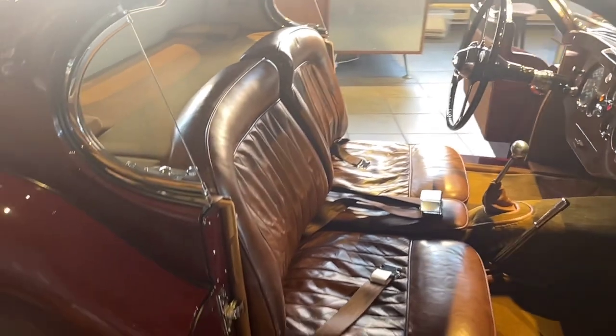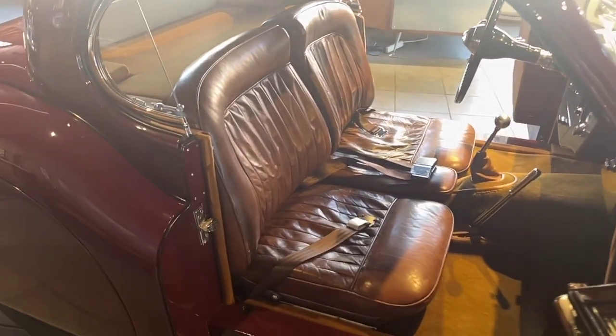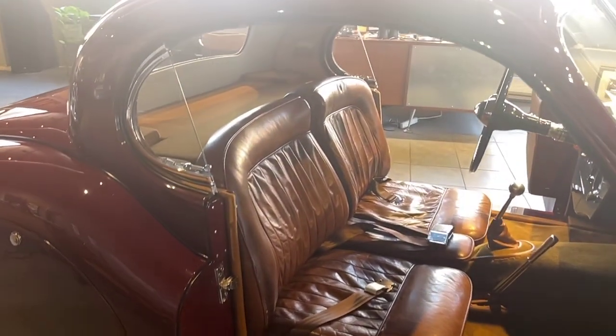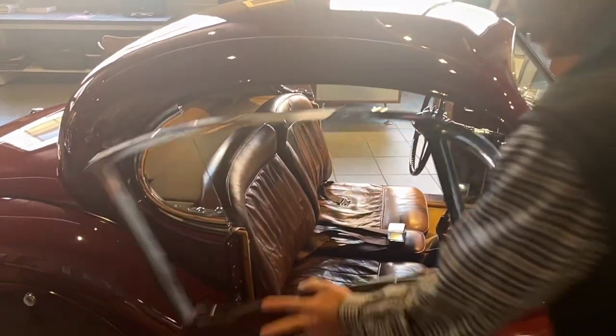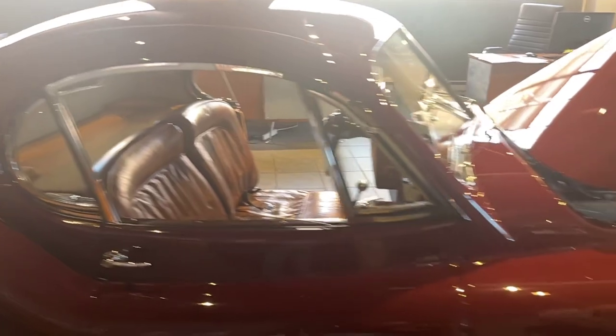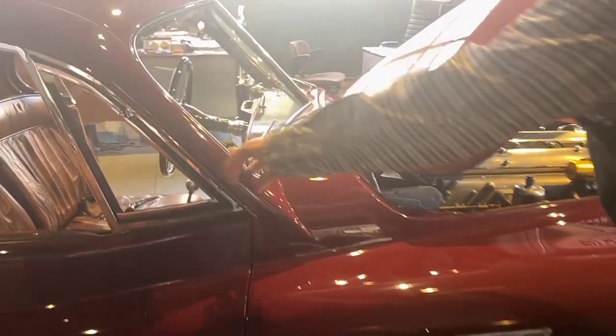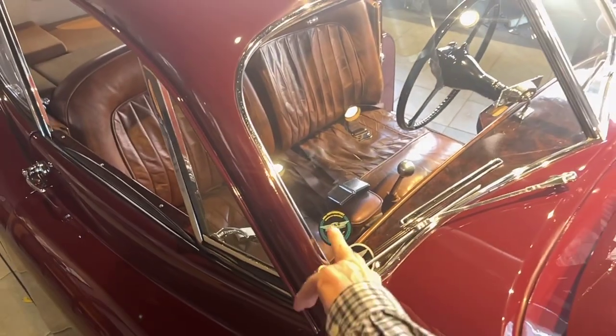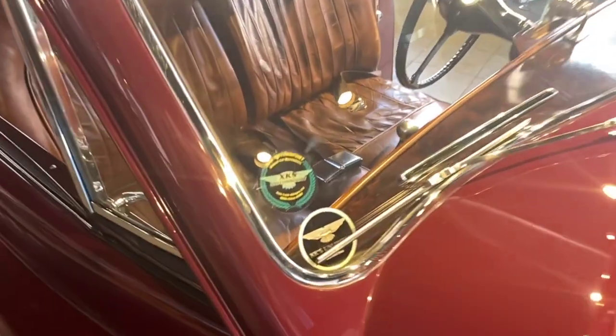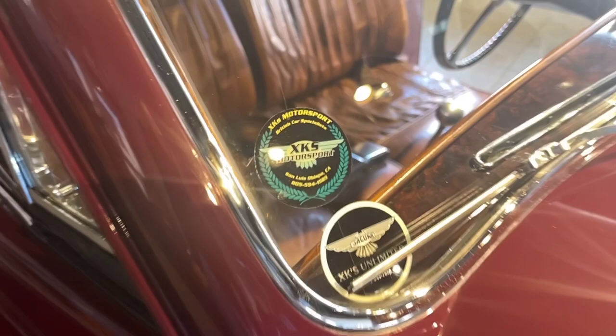So, and these cars are actually very potent cars. When they're set up properly, they're very strong. They're much faster than people expect them to be. Such a big torquey motor that makes that gorgeous Jaguar sound. Here we have the 2 stickers on the car from XK's Motorsports and also XK's Unlimited, the 2 companies that are responsible for bringing this car back to life.